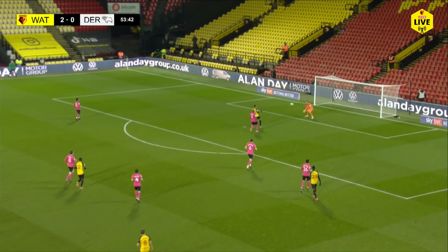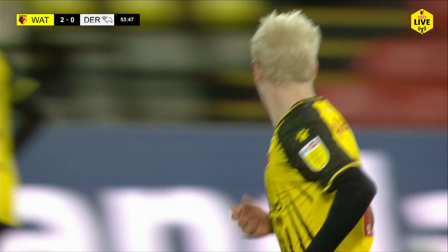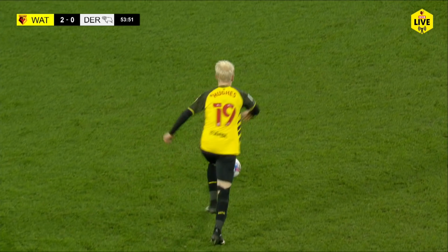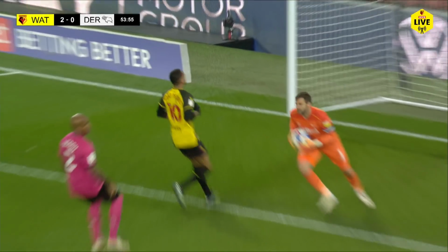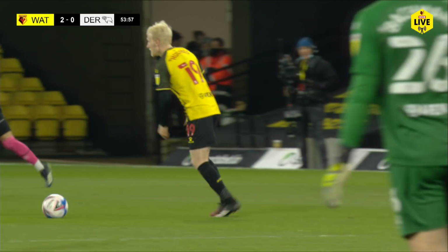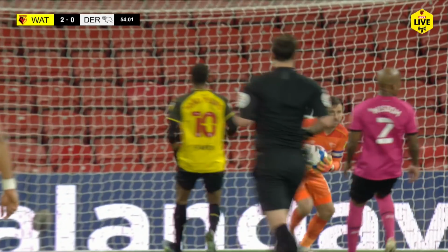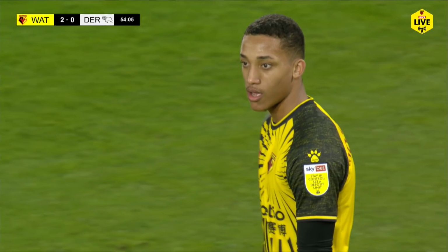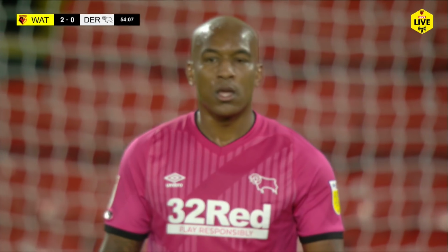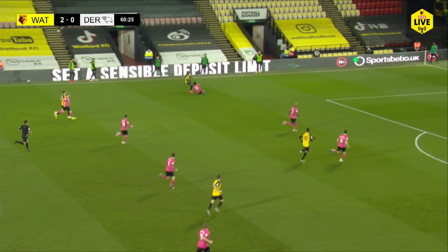Hughes looking for the run of João Pedro, and João Pedro on the volley, straight at the goalkeeper. A wonderful ball, an improvised attempt from João Pedro. There's the quality of Will Hughes. So nearly a third goal for the Hornets. Well, you could almost see the eye contact from the pair of them. Really good run from João Pedro, but inch perfect pass from Will Hughes. Given time to pass the ball like that, he can do that all day. Here's Gosling. Sema ahead of him.